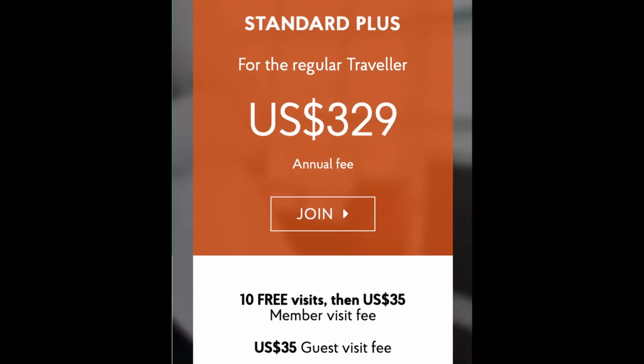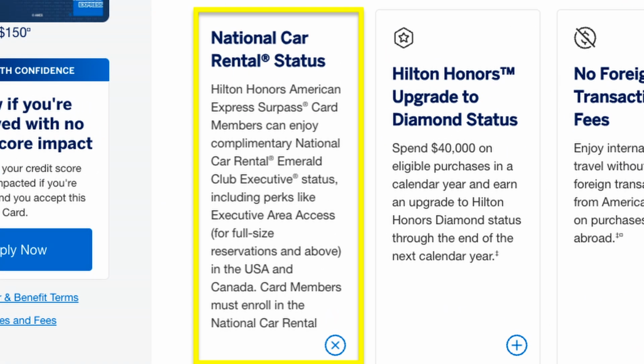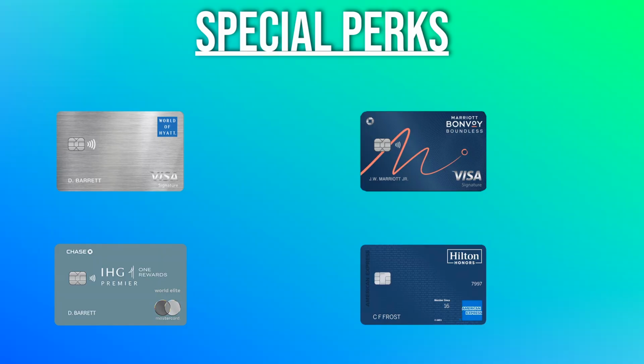But if you are somebody who stays at Hilton properties pretty often, then that's going to be pretty easy for you to use. Now this new $200 credit did replace the old perk of 10 Priority Pass lounge visits per year, so you're no longer going to get Priority Pass lounge visits. But a new perk on this card is that you're going to get National Emerald Club Executive status, which comes with some nice perks like automatic upgrades on mid-size car rentals. And that status is pretty nice if you like to rent cars through National. So overall, the new perks on the Hilton Surpass can outweigh the annual fee. And if you're staying at Hilton properties, it probably won't be too hard to get a lot of value from these perks. So after looking at those special perks, we'll award a point to the Hilton Surpass and the IHG Premier.